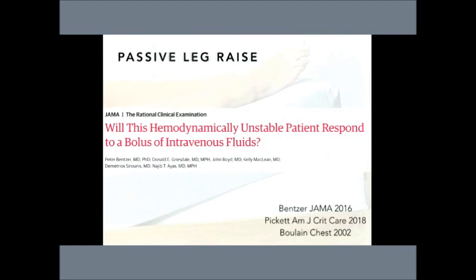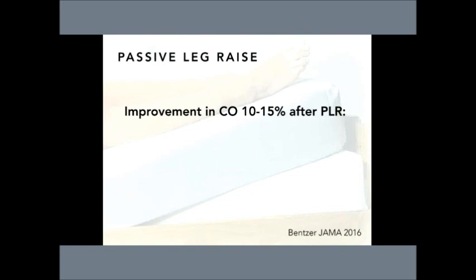So in this JAMA systematic review and meta-analysis from 2015, they looked at studies that assessed a number of tests for fluid responsiveness in hemodynamically unstable patients. They found ultimately 50 studies that assessed 2,200 patients, and they compared these tests to the gold standard, which is cardiac output measurement. And what the authors found was that a passive leg raise was the best test out of them all to predict fluid responsiveness.